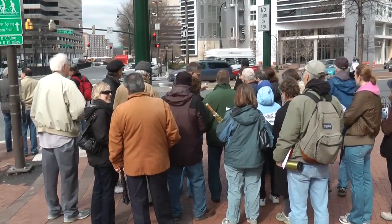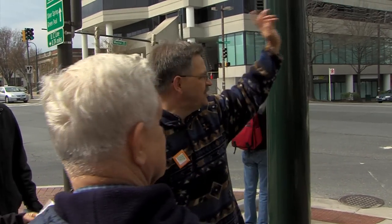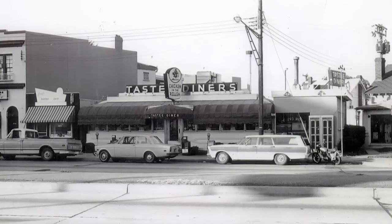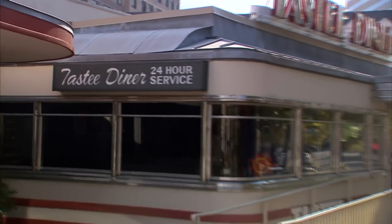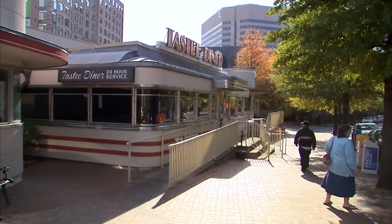One of the preservation victories was the saving of Tasty Diner, and I'm sure many of you remember the original location, which sat right over here on the corner in front of the plaza here of the Discovery Building. It was moved down to Cameron Street, just on the west side of Georgia Avenue. It was relocated in 2000. I can't believe it's been 11 years already.